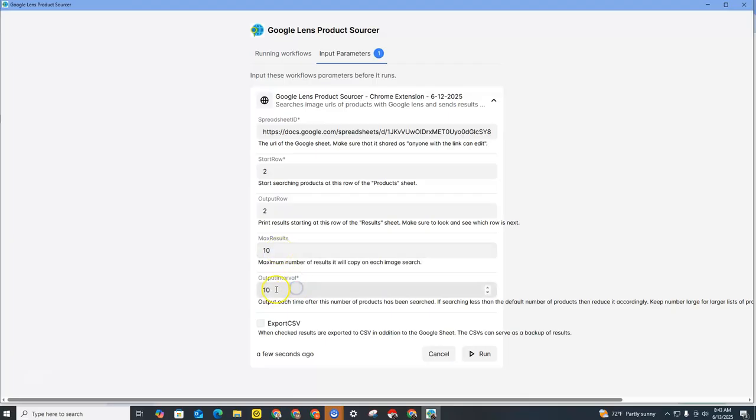And the output interval is the number of products it will pull before it starts printing them to the Google Sheet. Google Sheets has an API rate limit for this kind of thing, and this is why I have it set to 10. I don't want it constantly printing data into the Google Sheet too quickly. I don't want to run into the API limit. So I'll leave it at 10 and just wait for each 10 products to populate.